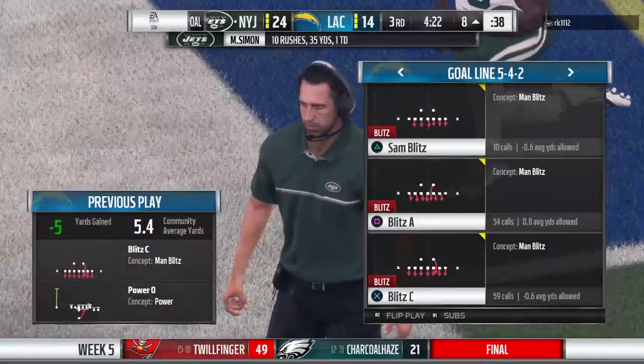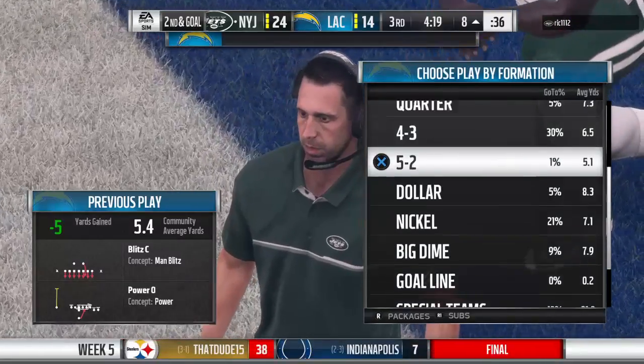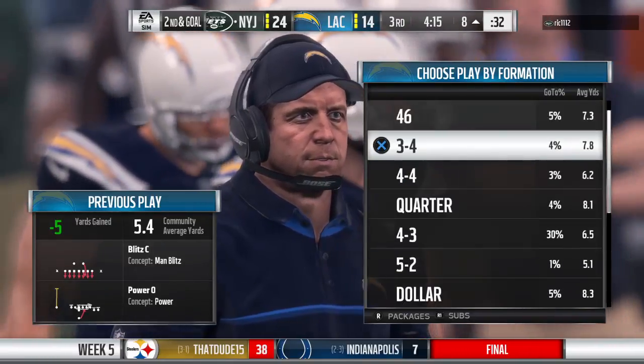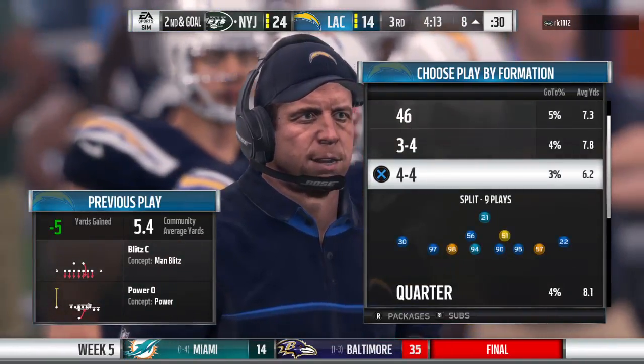And this is going to result in losing yardage. They're driven back to the 8-yard line. Call that a loss of 5 yards on the play. And that'll bring up a 2nd and goal.